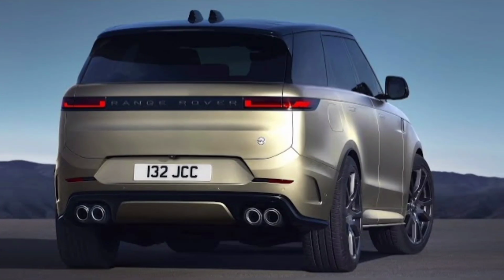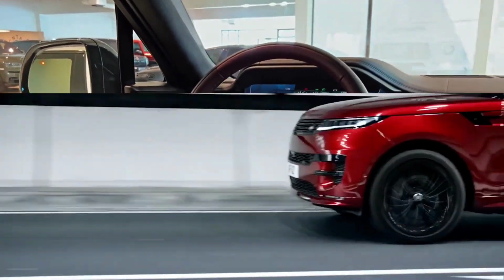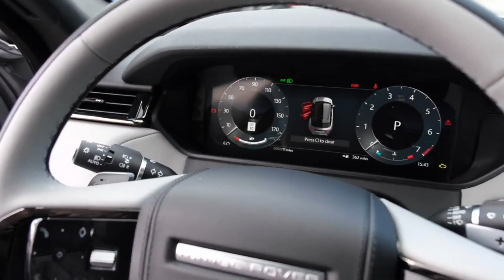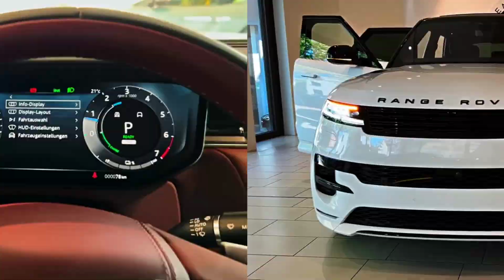The new Range Rover is packed with the latest technology features. The infotainment system is powered by a new PIVI Pro operating system, which is fast and responsive. The system also includes a number of features that are specifically designed for off-roading, such as a terrain response system and a hill descent control system.